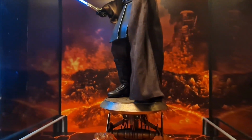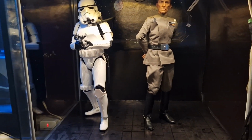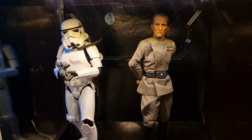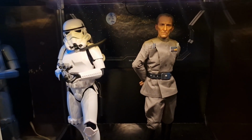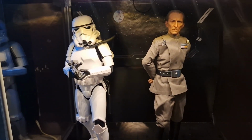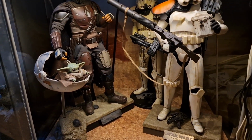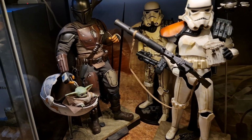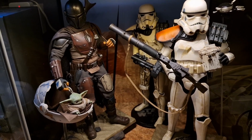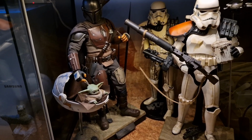But yeah, stunning figure. And then these two on here, I've just got in here for now because I'm not sure what display I'm going to put in there. But yeah, having Peter Cushing in my collection, I'm really happy about. So that's Grand Moff Tarkin. And then these ones, it's literally just stuffed in there for now. So you even got a Sideshow figure in there. The one in the back, Sand Trooper, and the Hot Toys Sand Trooper, and obviously Vader himself.